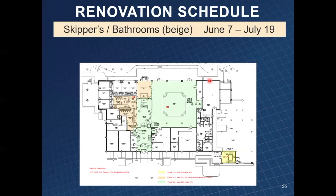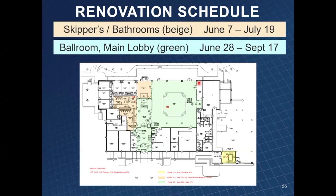So moving downstairs, the skippers and the ballrooms will be the first to go under. That's these beige areas right here in the plan drawings. That'll start June 7th and run through July 19th. Next will be the ballroom and the main entrance to the club. The main foyer and ballroom lobby will go under beginning June 28th, and that'll last through September 17th. So this is the last phase of the project. During all this time, you're going to need to come in the deck entrance.